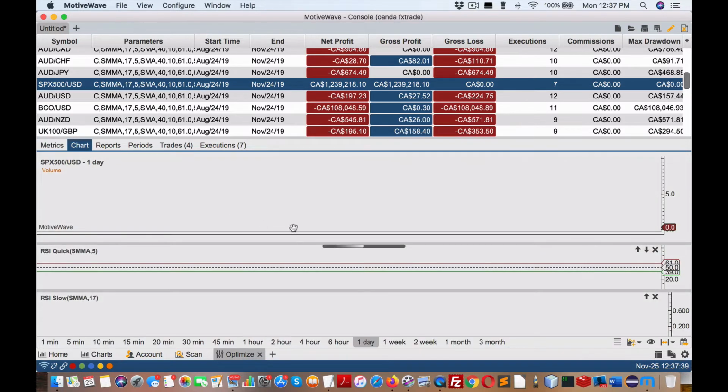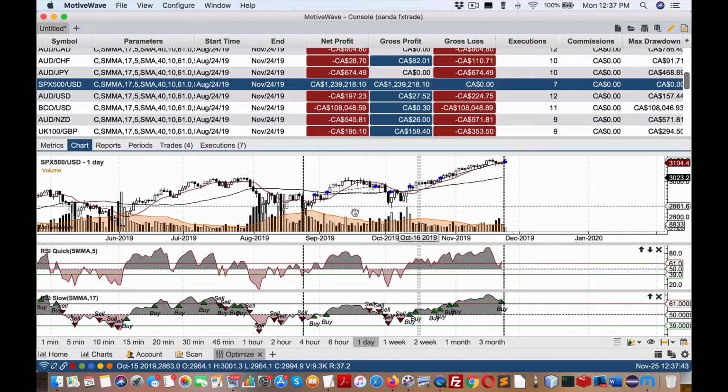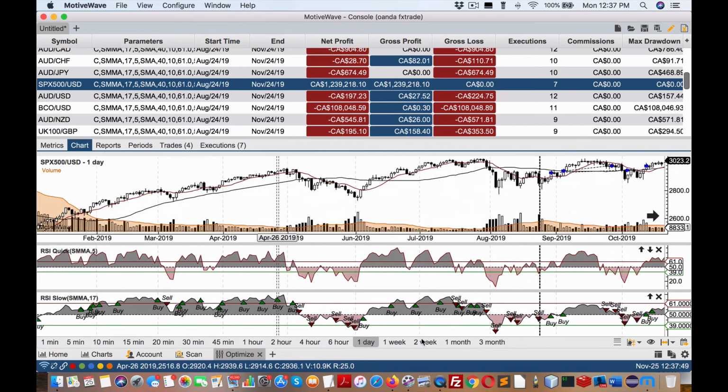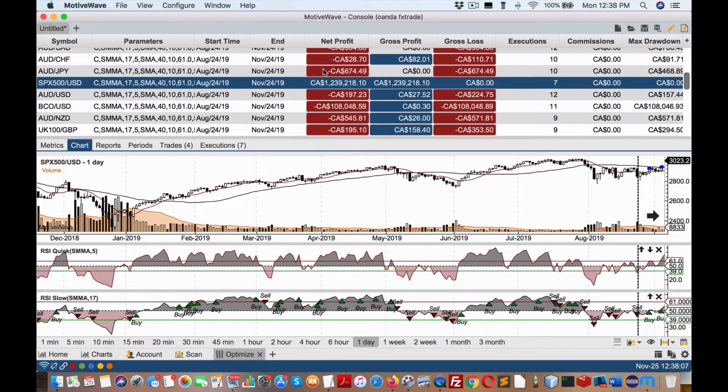So when you look at the charts, here it is. Again, from August, it has gone from roughly 2,800 to 3,100. So it's fairly detailed, one-day chart. So these are the takeaways I want you to walk away from. So there was no drawdown, 7 executions over that time period, and I'm just kind of blown away on that.